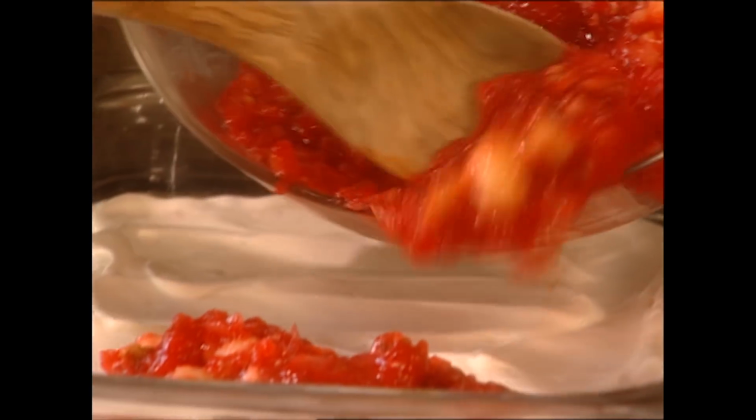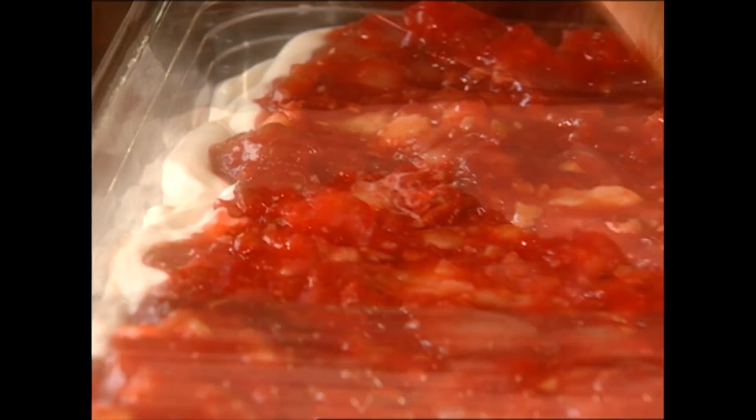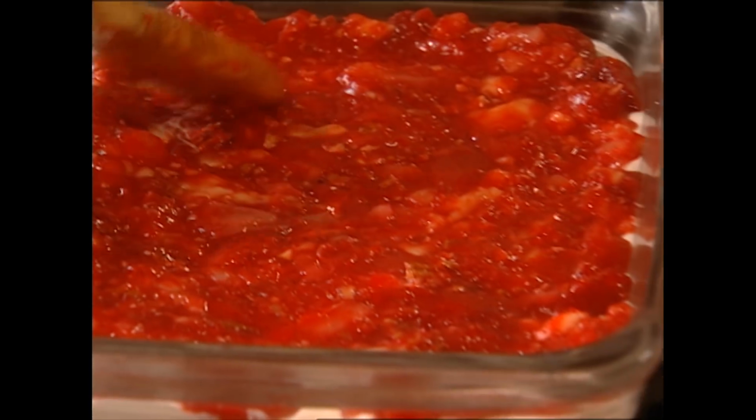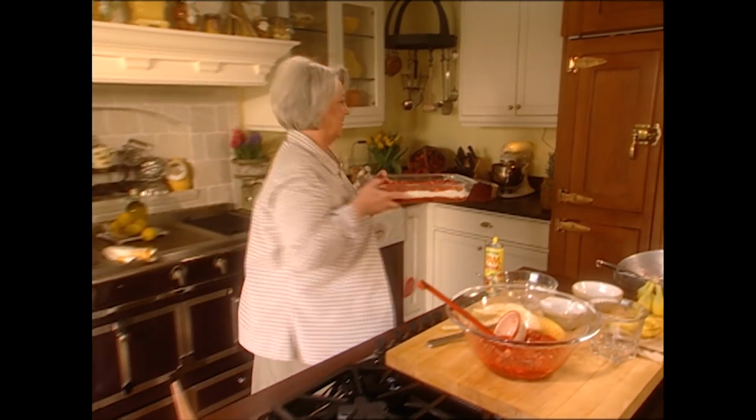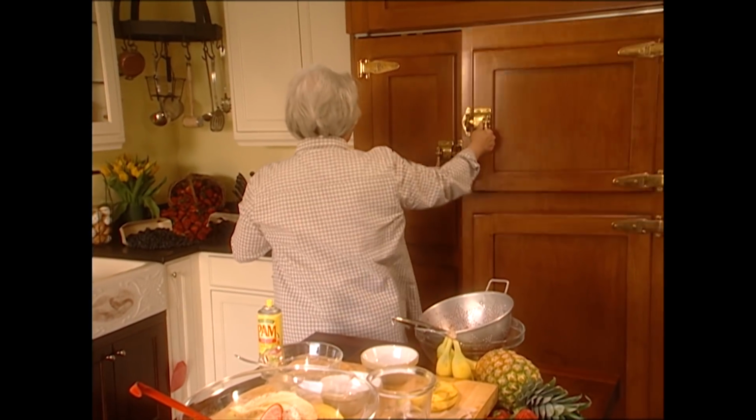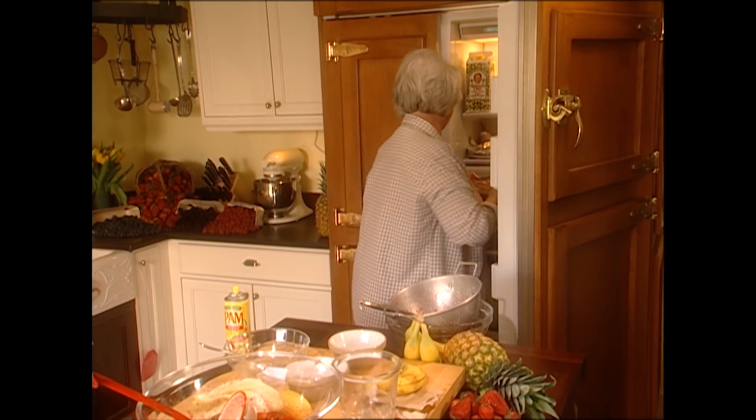My little children just loved this dish when they were little boys. All we have to do is put it in the fridge, let this continue to set real good, and then pull it out, and it's ready. And guess what? It's ready.